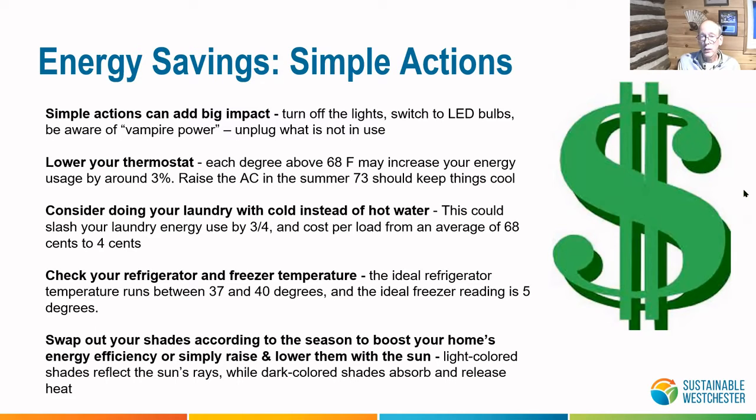You can even try using hot on the wash side and cold on the rinse side. So you can play with those things. Your refrigerator settings, sometimes they start to drift and they're a lot colder than they have to be. That doesn't really help you at all. So you can take a look at that and tweak it and make sure that you're not getting too cold on that or on the freezer.